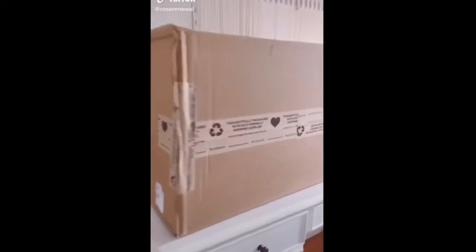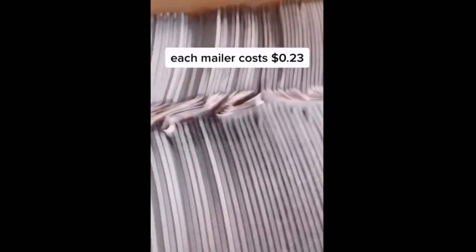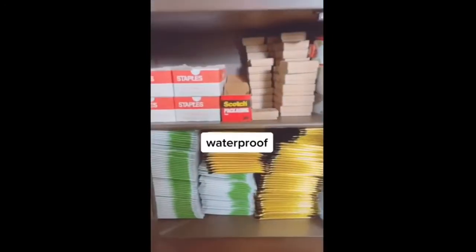Pro tip, use eco-friendly packaging. I just got my very first package in and I'm super happy with the quality. I ordered 500 bubble mailers, the 4 by 6.75 inches size. They're made with recycled content, they're recyclable, and they're reusable because they have two seals. They're also waterproof, which is super important when you're selling something.